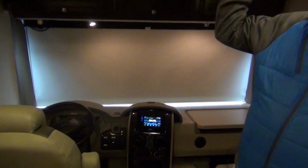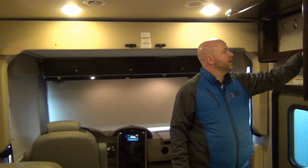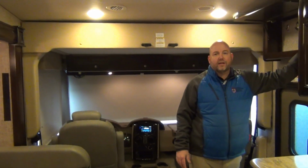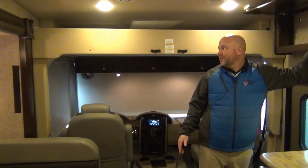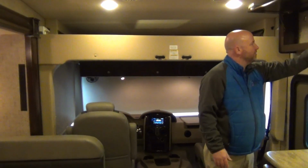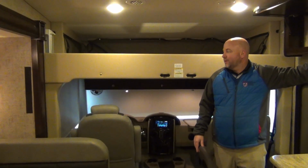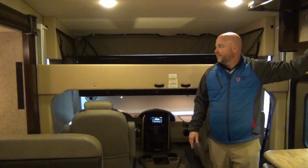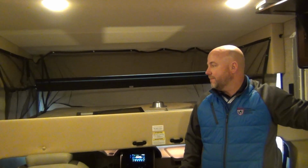Now above my head, I'm going to have Tony back up a little bit, and above my head is what we want to talk about next. This is actually a nice addition because this is a Class C feature in a Class A motorhome. You know, the Class C's are the ones that have the sleeping up over the driver passenger. You don't always get that in a Class A motorhome, but this one has it. With just the press of a button, we expose this, and here's our bed.